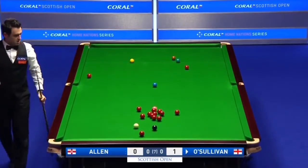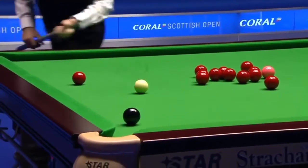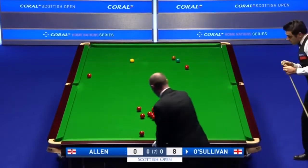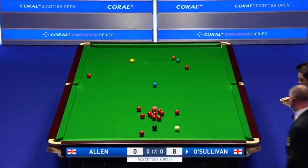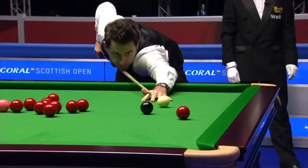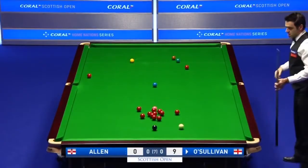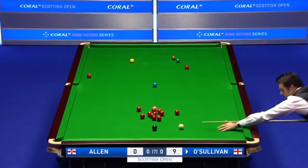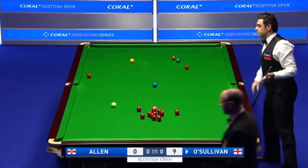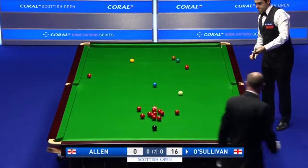Nice double. With only the red that he was playing, that he could leave. Yeah, so it'd be fascinating to see how he plays, if anyone can, with a brand new tip. Only O'Sullivan can, I suppose. Nine. 60.